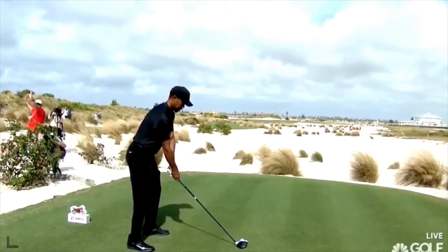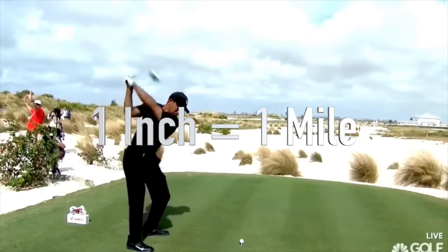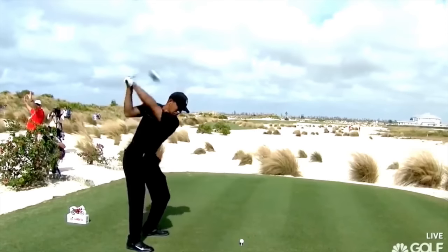So let's take a look at this swing right here. Now, the first thing I'm going to point out is he's allowing his hips to open up more than he did in the past, okay? So we can certainly see a couple inches more rotation towards the open position than he used to in the past. Now, this is significant because, as I've said, and if you've tried to go through swing changes, an inch equals 1 mile. Just to change your swing an inch is a lot. A couple inches is enormous.